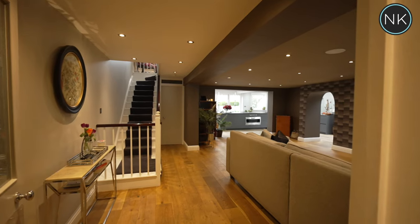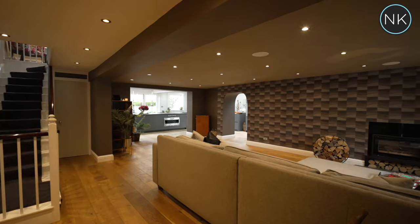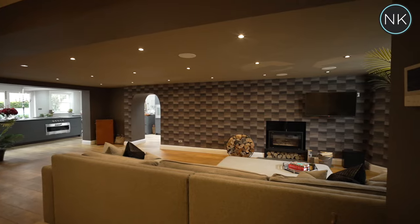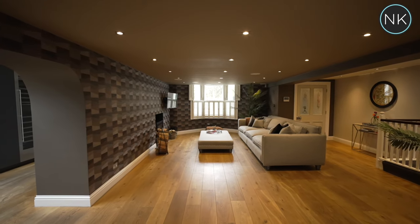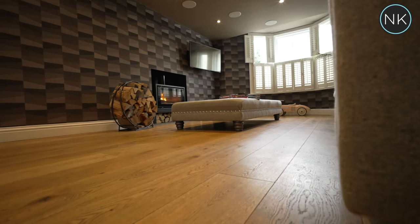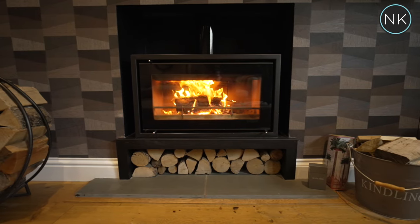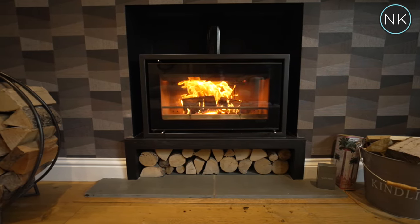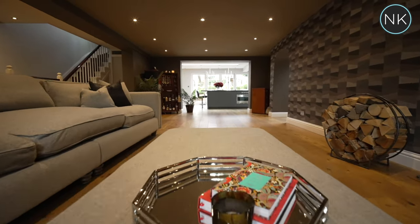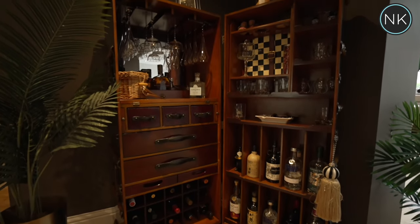We enter into the open plan lower ground floor reception room. This room, as well as the kitchen, has underfloor heating with lovely wide wooden board flooring. Natural light floods through the beautiful bay window to front and into this lounge seating area where, taking centre stage, there is a luxurious Stovax wood burner to keep you warm on those long winter nights. Your eyes are now drawn to the kitchen breakfast room at the end, but before we reach that, you've got a lovely space for a cocktail bar on the left-hand side.